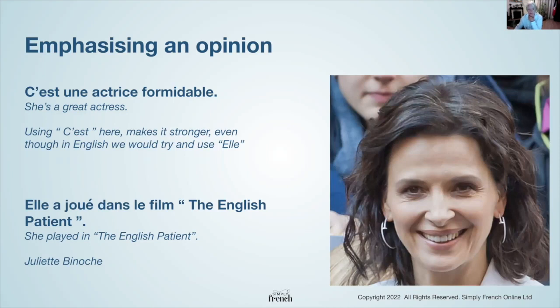Like, she's a great actress. C'est une actrice formidable. You will not hear, elle est une actrice formidable. You're emphasizing it. It's stronger that way to the French ear. It's uncomfortable to the English ear. Get used to it. Find lots of situations where you can say somebody is a good something. C'est une professeure formidable. C'est un chien incroyablement obéissant. C'est une actrice formidable. C'est une mère super généreuse. Okay? Using this does make it much stronger.